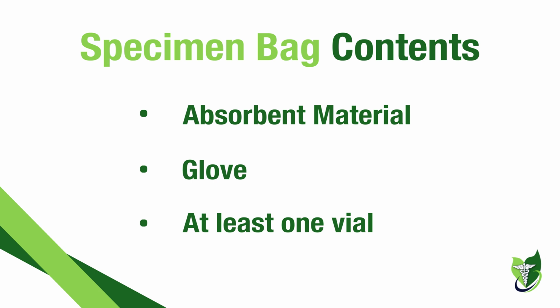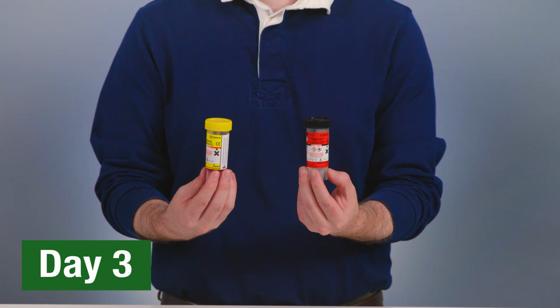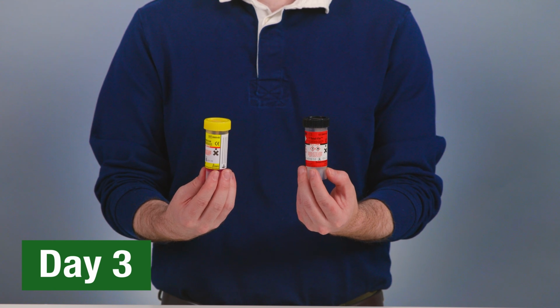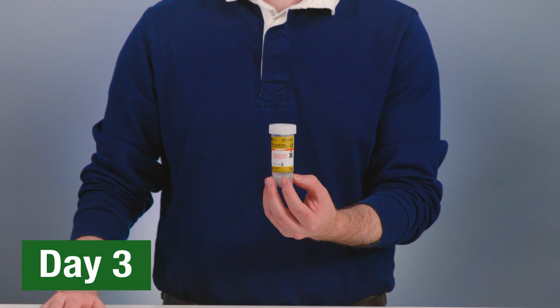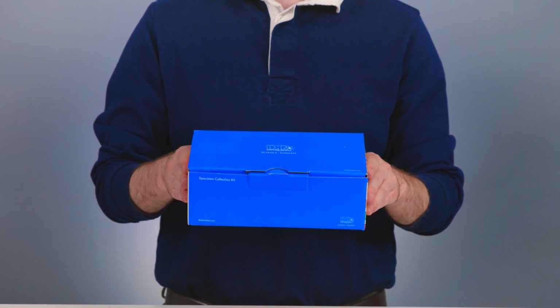Verify that each of the 4 specimen bags contain absorbent material, a glove, and at least 1 vial. Note that the specimen bag containing a white-capped vial will not contain a glove. The specimen bag labeled Day 1 and Day 2 should each contain 1 vial with a black cap. The Day 3 bag should contain 2 vials, 1 with a black cap and 1 with a yellow cap. Finally, the separate Day 3 specimen bag should contain 1 vial with a white top. Please save your blue test kit box for shipping your specimen back to the lab.